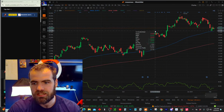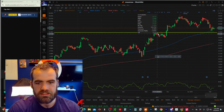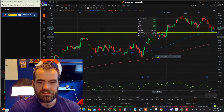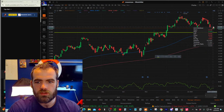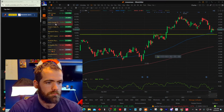We'll see what happens. Does have some old resistance here. You guys will see, it hits it, consolidates, breaks above. We do see tendencies of old resistance acting as new support. So there definitely could be this move from $26 to $28. Definitely on watch for that one as well.